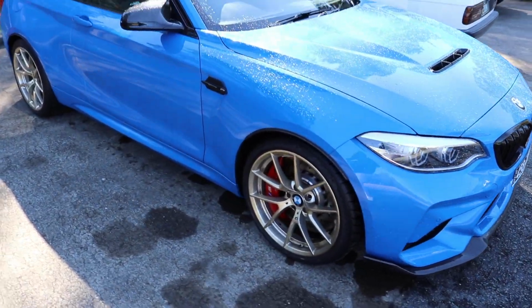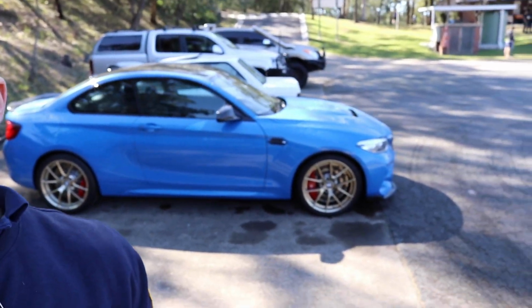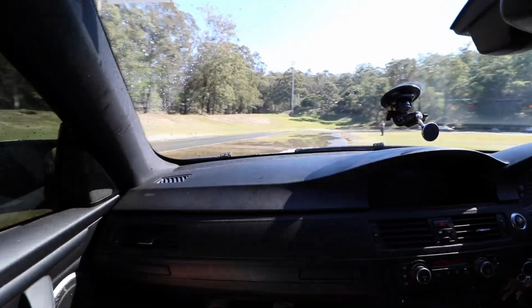We have an M2 CS here. First time I've actually seen one in action. I'm quite a fan of the M2 CSs. They're a pretty nice rig. BMW did a really good job on them.